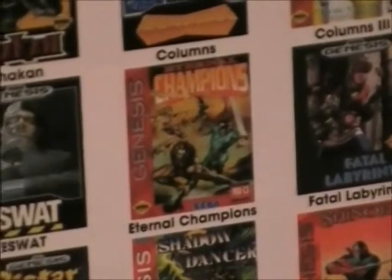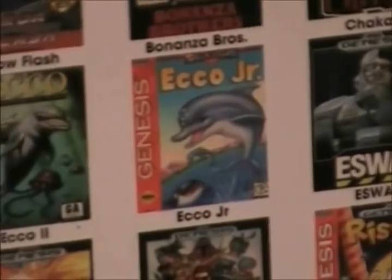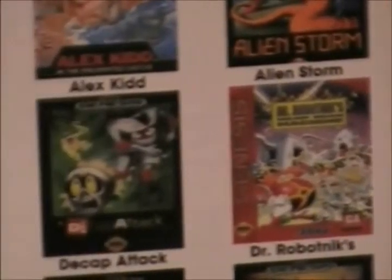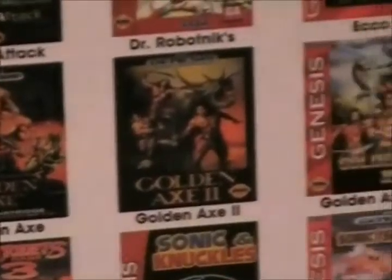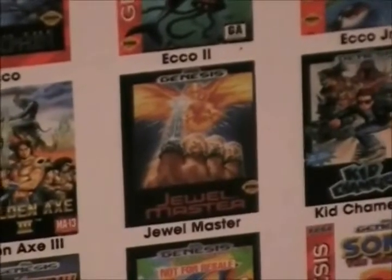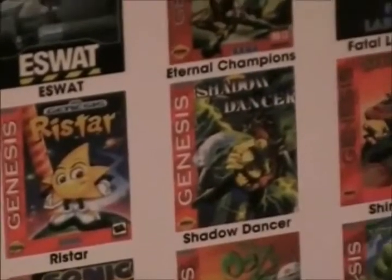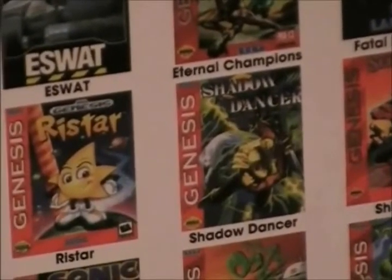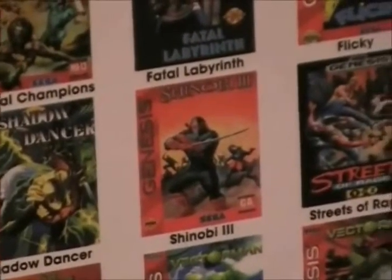Eternal Champion is not on the Ultimate Collection, but Eswat is. Ecco Jr. is actually not on Sonic's Ultimate Collection, but the other two Ecco the Dolphin games are, right? Dr. Robotnik's Mean Bean Machine and Decap Attack, those are both on Sonic's Ultimate Genesis Collection, along with the Golden Axe games, all three of them. Jewel Master, I'm not sure if it is. I know Kid Chameleon is, and Ristar is. Oh, Shadow Dancer, that's not on Sonic's Ultimate Genesis Collection, but it's on this one. Shinobi 3, that's on the other collection.